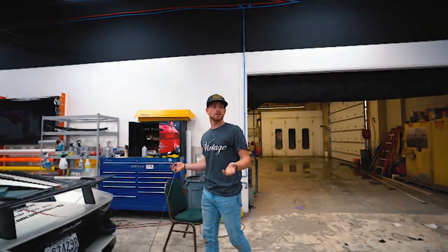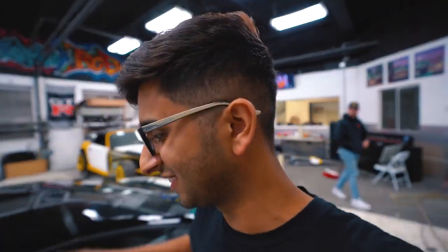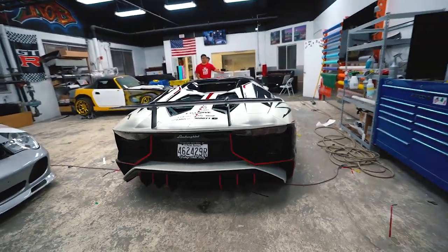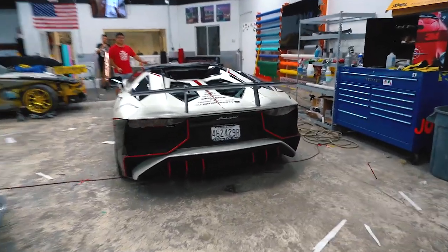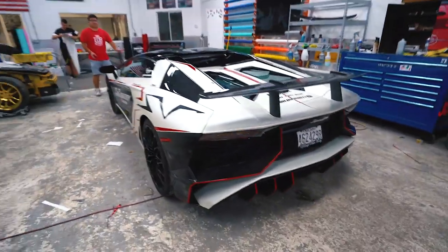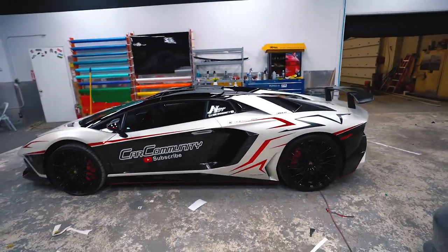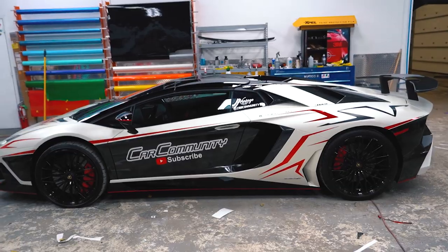Just hang out here. Here it is, guys. The car is finally done. It looks so good. Very similar to the Lamborghini Huracan. Look how crazy this design looks. This car looks epic. Look at that. Big shout out to the guys over from Vintage and Karbonov Design for hooking this up.